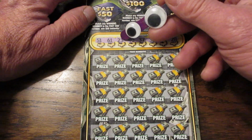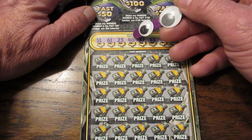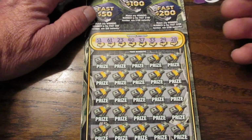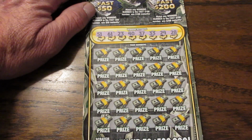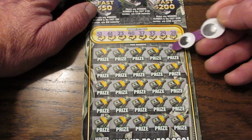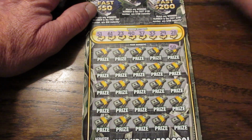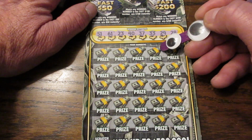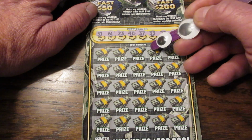51, 61, 23. Gonna give you a lot of numbers. 40, 37, 33, 29, and a 28. All right, let's see what happens. Who knows? What are we starting out with? 58. Nope. So we got a 5 and a 10 times multiplier in that money bag. Wouldn't that be something?